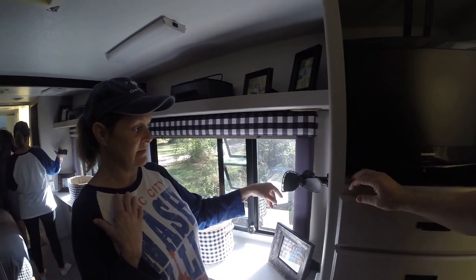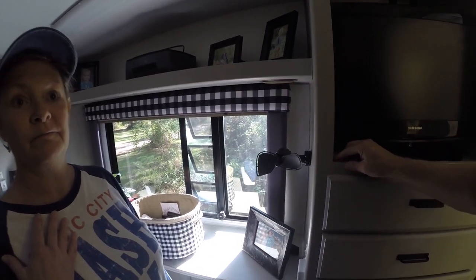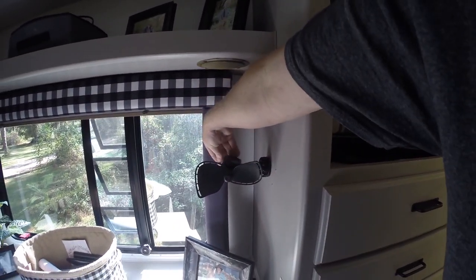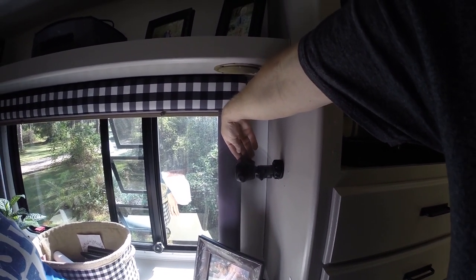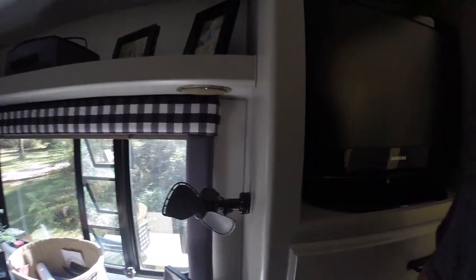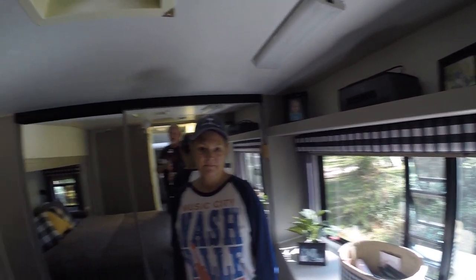And we had this from the boat that we never used, so we decided we'd just put this little 12-volt fan in here, which has worked out great because it puts off a lot of air. Yeah, this is connected to a 12-volt wire right here in the back. And can you feel that? So that works good. You just got to pay attention so you don't bump into it in the middle of the night.